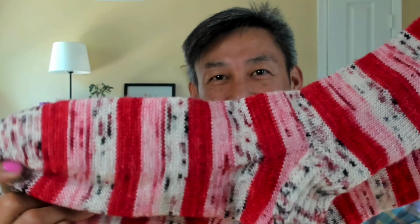But that was kind of a long-winded story. So now, funny thing is, this first knitting project that I want to share with you today, I finished a pair of socks. And guess what? It's in the same colorway as the quilt.